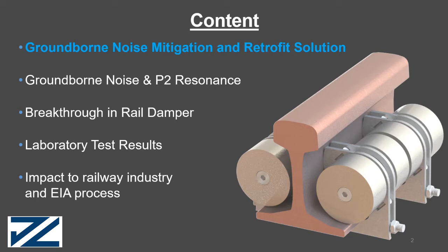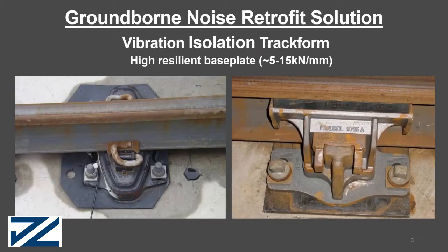Let's start with the current groundborne noise mitigation practice in the industry. Here are the vibration isolation track forms that may be retrofitted, including high resilient base plate, such as the Delta 8 Pendulum Flanger. Although it is practically feasible to be retrofitted, this retrofit solution takes an enormous amount of time and it is rarely seen in the industry.